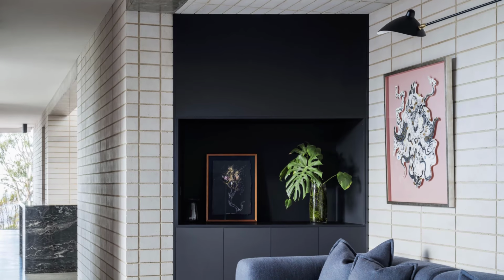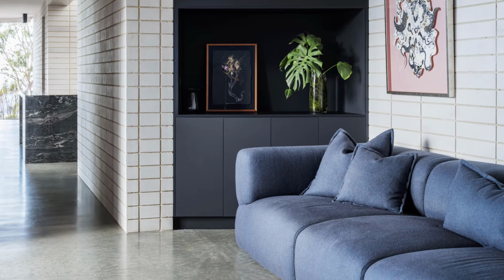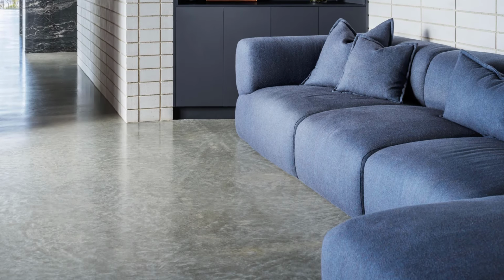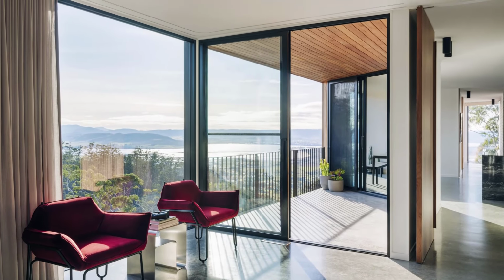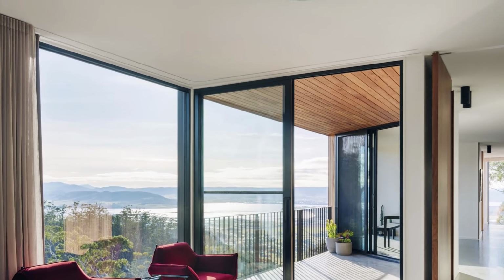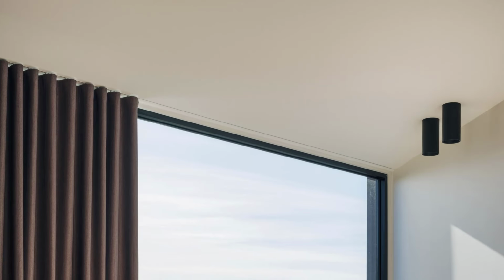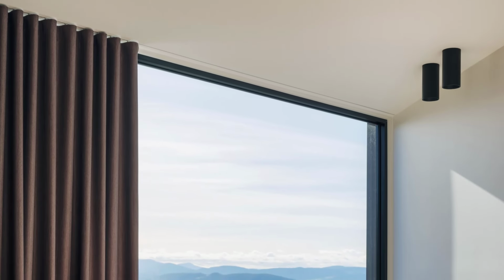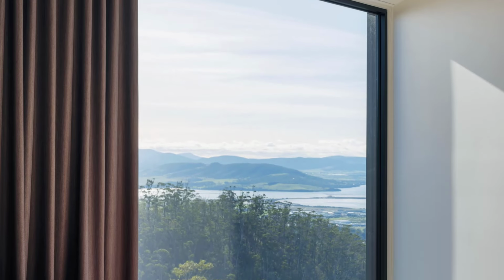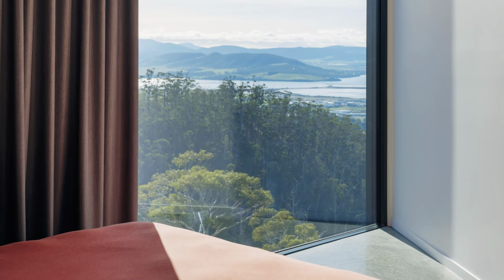Moving inside, the masonry transitions from being a bold statement to a calm, grounding element. Within the residence, the blockwork serves as a quiet backdrop, allowing the breathtaking views beyond to take center stage. The design of Eyrie House emphasizes the relationship between interior and exterior, where every room subtly frames the surrounding natural beauty. From every point in the house, the expansive views remind you of the incredible landscape just outside.